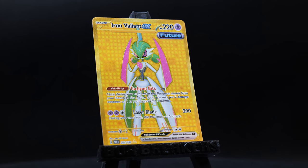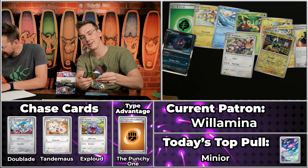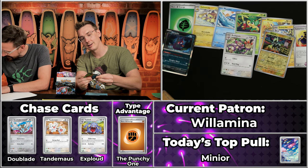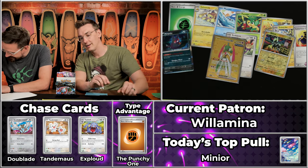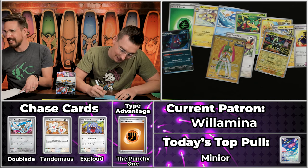I don't know. Let's see. Mots and Doe shaking Mots in their boots. Is that as high as we thought? Oh, no! Iron Valiant EX, hyper rare, $12.30. Oh, 13. 14 points on the pack.